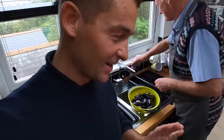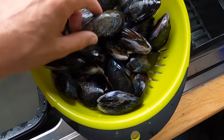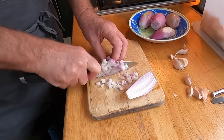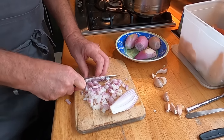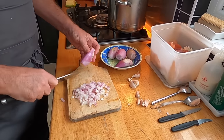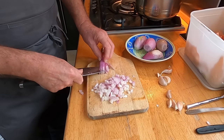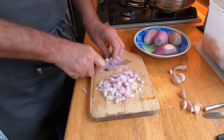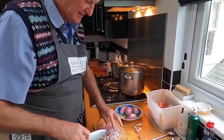We've cleaned all the mussels and all our fingers are still intact. This is what they're like when they've been cleaned and prepped. No barnacles and bits on, and we've taken the beards out as best as we can. The mussels have been cleaned and they are waiting patiently in a colander. I'm just chopping up some shallot, nice and finely. And I'll sweat this down in some butter. Add the garlic.